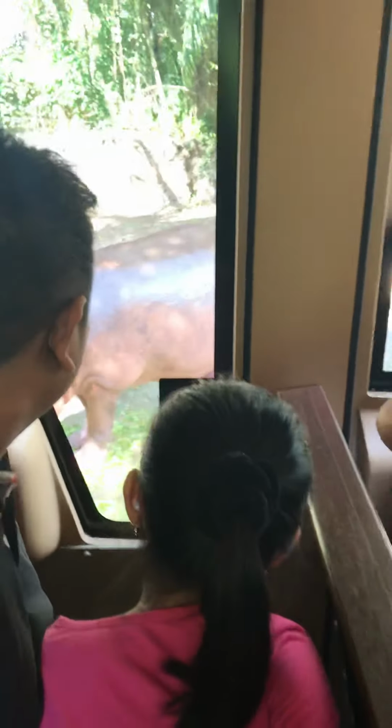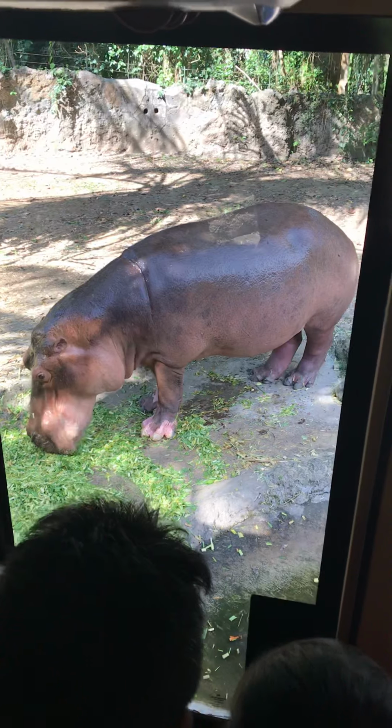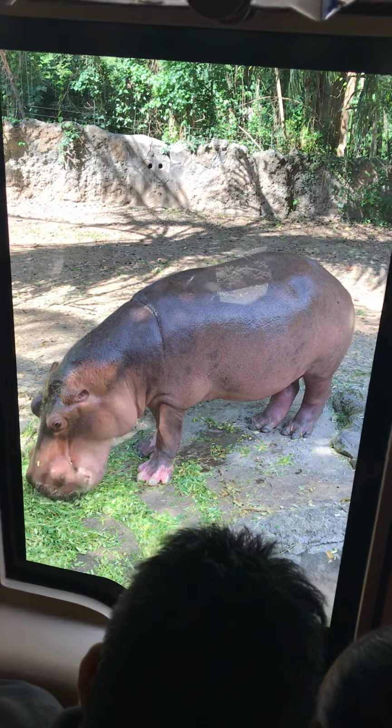Hippos spend most of their time in the water to protect their skin from the sunlight, so they have very sensitive skin. In Africa, they call them the number one killer because they kill more humans than the crocodiles and the lions.